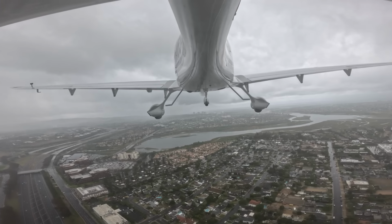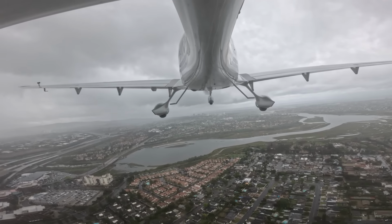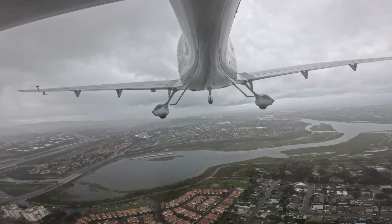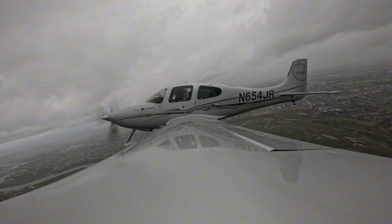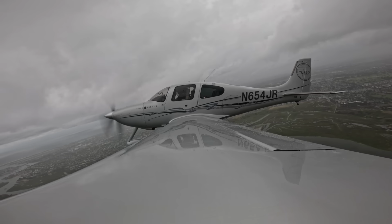Just be advised, weather at Van Nuys is one and a quarter miles with heavy rain, 900 feet overcast or broken on the ceiling. See what the weather is at Palomar. Turn 270 and scattered 6,000. We're going to 5, right? 5, yep. Should be in the clouds here.